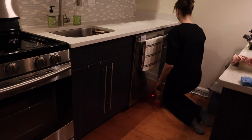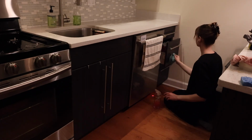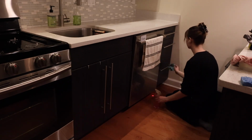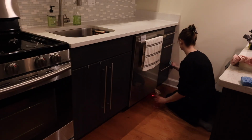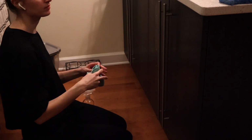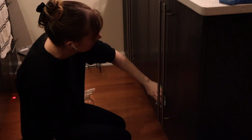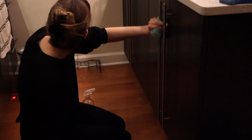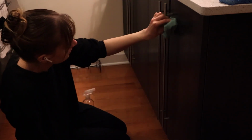Including these little drawers to the right of the dishwasher as well. It's all the same wood-like material in this area. Also being sure to give the handles a good wipe as well. Same thing over here. These cabinets hold the food. It's basically like a pantry cabinet, and the one to the left of it holds all of the pots and some baking supplies.